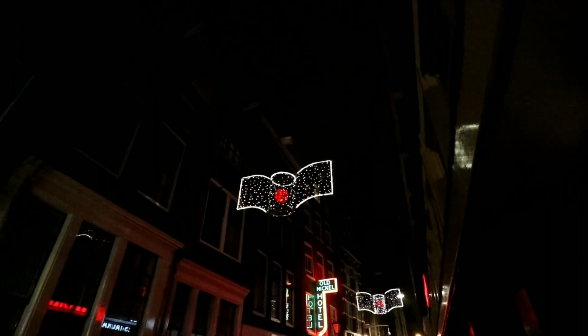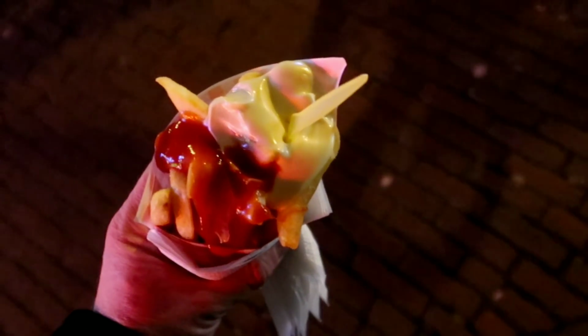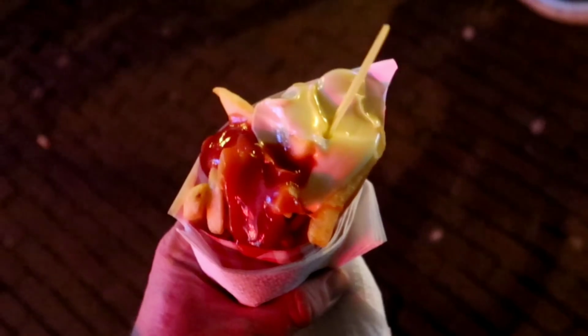There's a little bit more Christmas flash. Nice. Well, I had to go for it, guys. I got the mayonnaise fries with some ketchup, just in case it's no good. But it's pretty good.